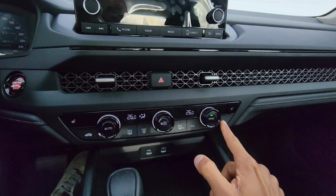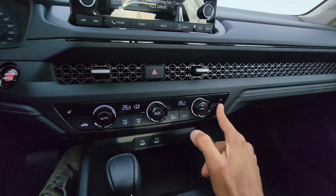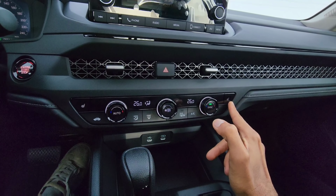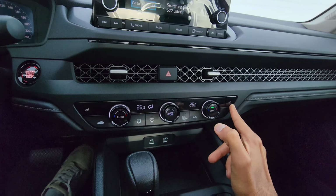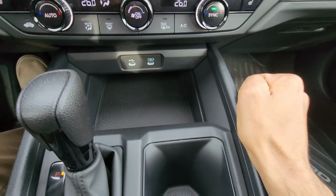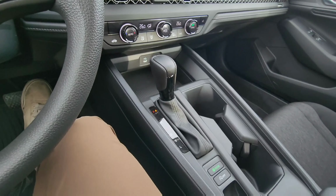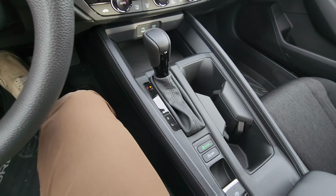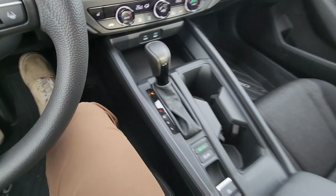As I mentioned, you have the heated seat buttons. The Accord is available with ventilated seats as well, but that's only on the upper Sport Hybrid and Touring Hybrid trims. And that's with perforated leather as well. Otherwise, you do not get it. Below that, you do have a nice little storage space with a couple of USB-Cs over here. The wireless charger is only available in the top trim. And from what I heard, the wireless charger can now do 15 watts of charging, which is definitely great speed. It's not slow like they used to be.